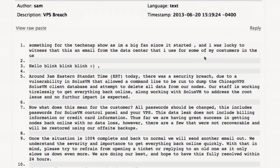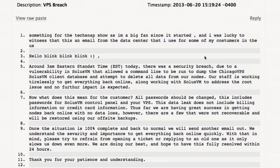All right, Sam sent in a little mini war story. This is something at a data center for a few of his customers. He says around 3 a.m. Eastern Standard Time today, this was the email that was forwarded to him by his hosting provider: there was a security breach due to a vulnerability in Solus VM that allowed a command line to be run to dump the Chicago VPS Solus VM client database and attempt to delete all data from our nodes. Our staff is working tirelessly to get everything back online, along with working with Solus VM to address the root issue so no further impact is suspected.